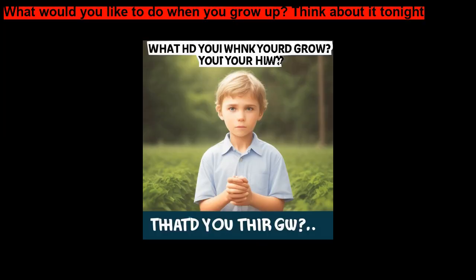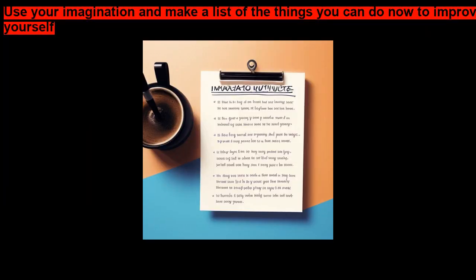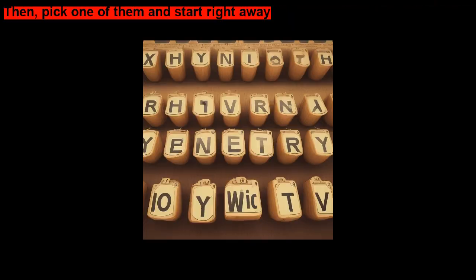What would you like to do when you grow up? Think about it tonight. Use your imagination and make a list of the things you can do now to improve yourself. Then, pick one of them and start right away. The end.